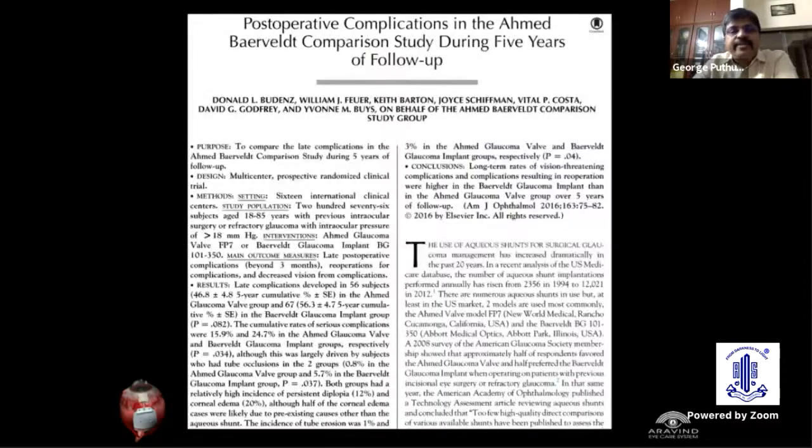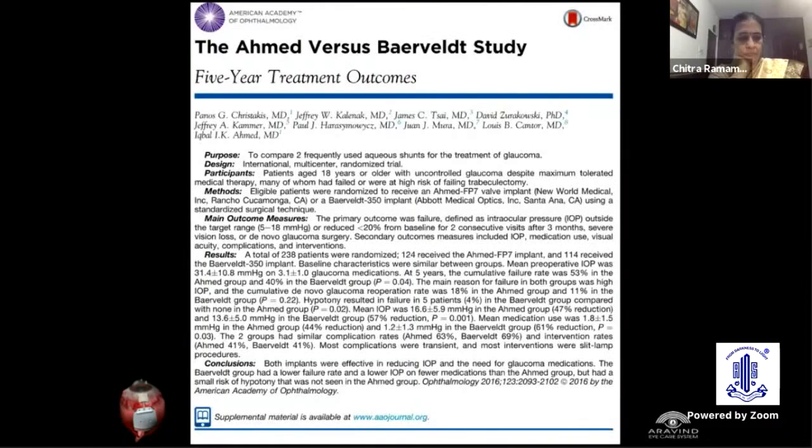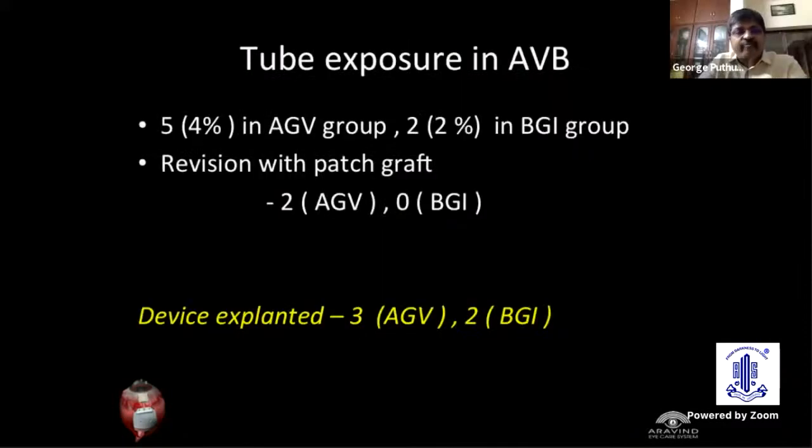Coming to the ABC, the Ahmed Baerveldt comparison group, again reported their complications during their 4 years of follow-up. They showed 3% of tube exposure in the AGV group, 1% in the Baerveldt group. Revision for tube erosion was done in 2 of those AGVs. 1 of the AGV was explanted and 3 in the BGI. So the same patient had 3 erosions. Lastly, the AVB study. Again, 4% in the AGV group, 2% in the BGI group. Revision with patch graft, 2 in the AGV, none in the BGI. Both the BGIs were explanted. 3 of the AGVs were explanted.